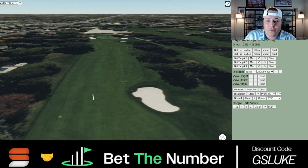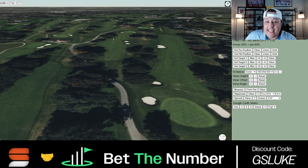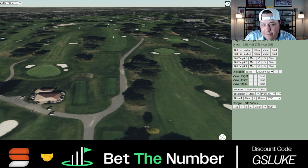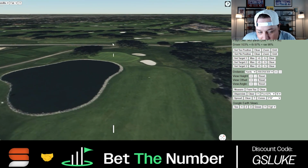So 13, 395, another short pitch and putt par 4. 14's a very reachable par 5, the one hole that does have water in play though, so you can't fall asleep on the second shot, especially with left side pin locations, that water hazard does come into play.